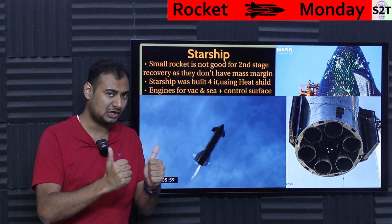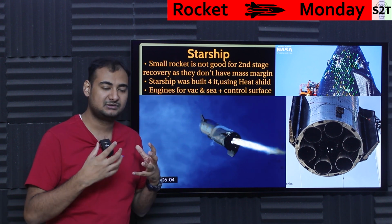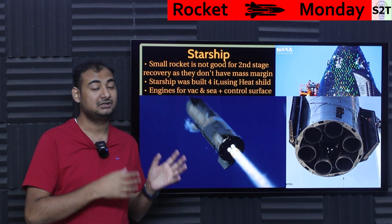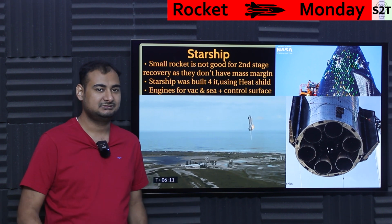Basically, for the space shuttle, awesome. For this sort of design, not really that good, because it will not give them the maximum needed efficiency for vacuum. It will not give them the maximum reliability needed for sea level. So it's neither here nor there.